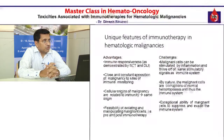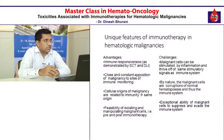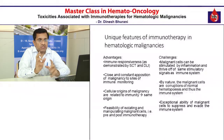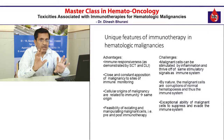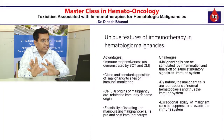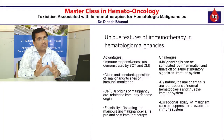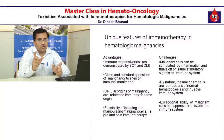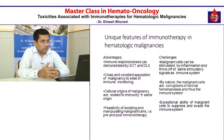What are the unique features of immunotherapy in hematological malignancies? There are some advantages and there are some challenges. Immune responsiveness, as we know from DLI and transplant: the malignant cell and the immune cell both are in the same milieu. So there is a close and constant exposure of the malignant cells to the sites of immune priming. The origin of the malignant cell is also related to the immune cells. So the origin is the same. Whether this is an advantage or disadvantage, we need to work it out.